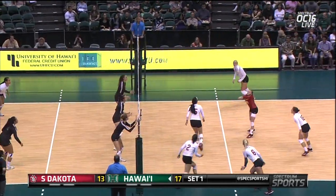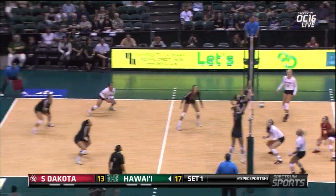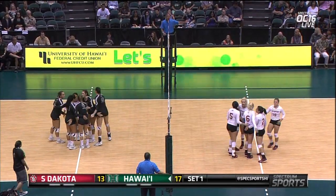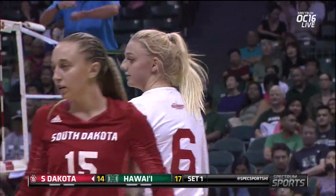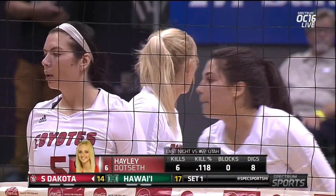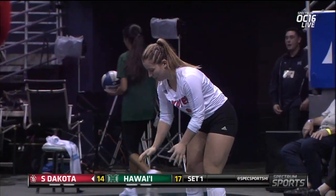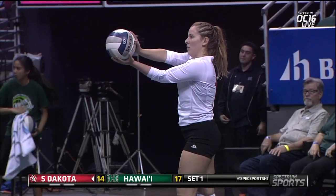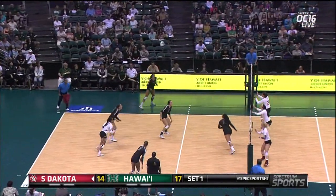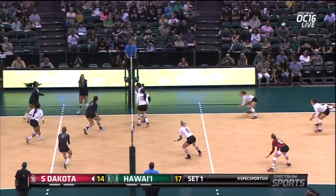Oh, Kelsch couldn't handle that overpass. And then Dotson goes off Kelsch and into the pin. Kelsch was a little frustrated. She didn't put the first one down. It's actually a pretty easy tap down. And now Raquel West, 5'4 senior from Wimberley, Texas, with the serve.